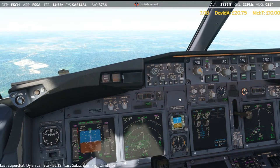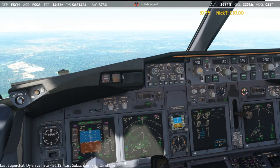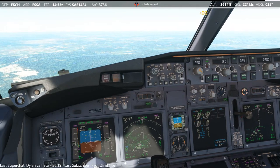3196, okay, the runway 26 taxiing to stand 14 via Tulu.